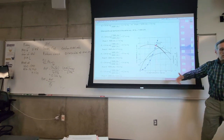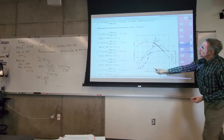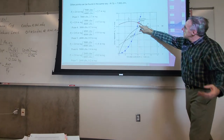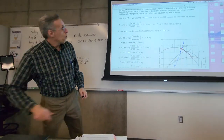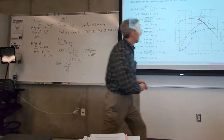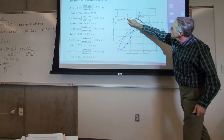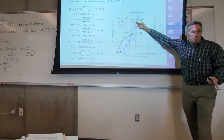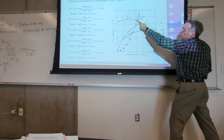But anyway, the manufacturer says, here's my pump curve, here's my fan curve. And you say, okay, I've got 6,500 CFM, and I need 2.3 inches of water. That's my pressure. So we plot that point, and we see where it intersects the pump curve, or the fan curve, right there. So if I use this fan in my system and I turn my system on, it's going to go to that operating point.